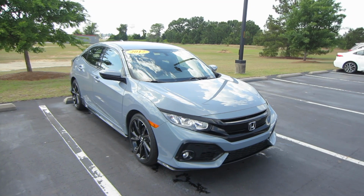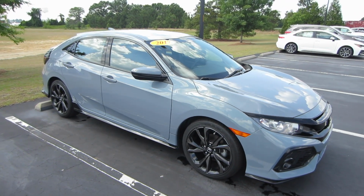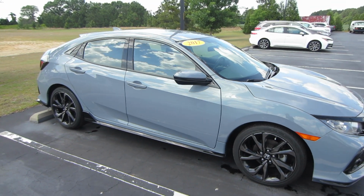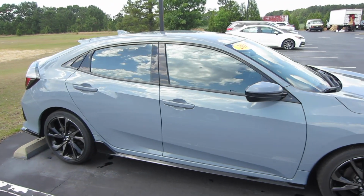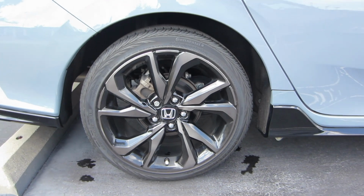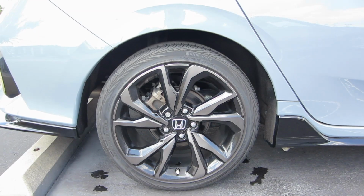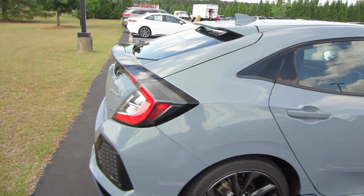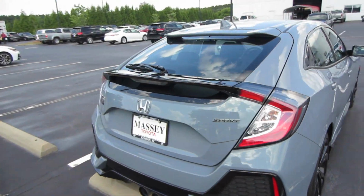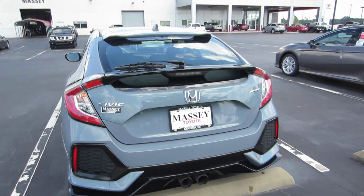And here in front of me we do have a 2017 Honda Civic Hatchback Sport. This one is in the Sonic Gray exterior with the black cloth interior. And coming down here to our wheels, we are running on Continental ContiProContact 235/40 R18s, 18-inch alloys specific to the sport trim. Coming around back, as you can see, your center outlet dual exhaust, rear backup camera, rear wiper.